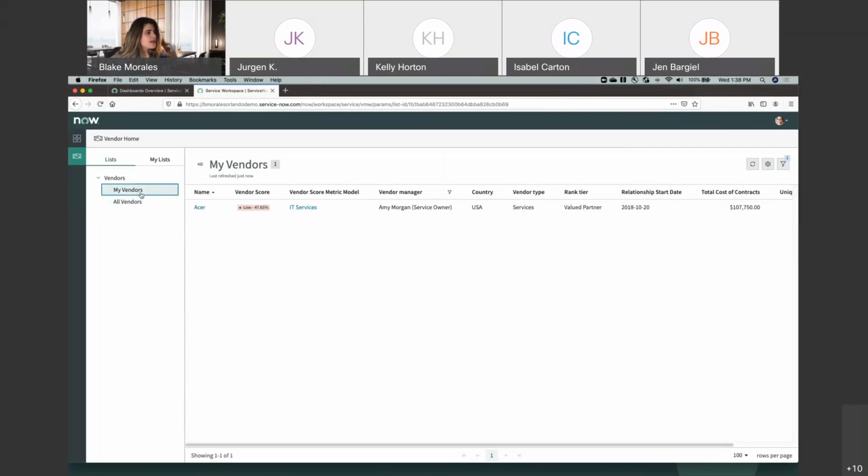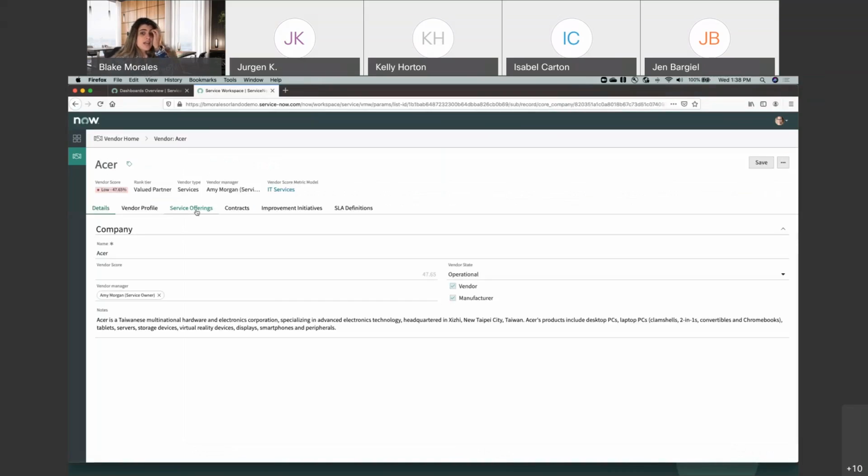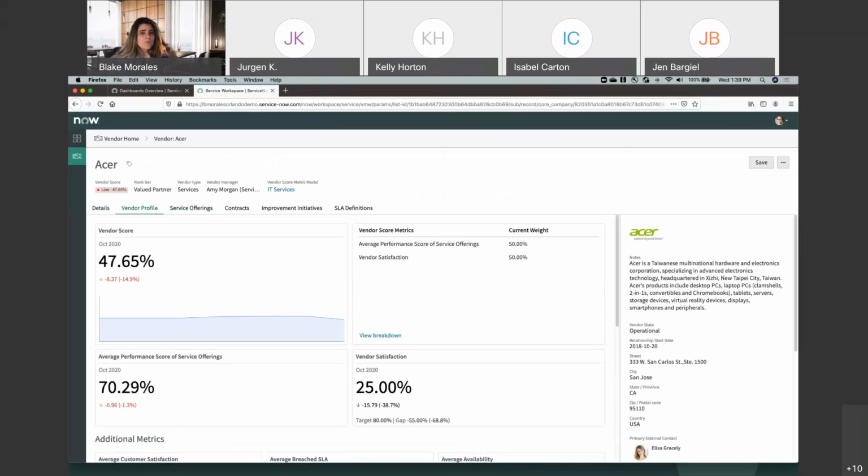So you'll notice that one of the vendors is Acer. For this particular example, we'll go ahead and dive into that vendor that Amy is responsible for. And here we're able to see at a high level some information with regards to that vendor score and which vendor score metric model Acer is tied to. In the vendor profile, we'll go ahead and see what Acer is all about. Here, you're provided with all the information that Amy needs to be able to keep track of the overall performance of that vendor. Now, before we dive into these metrics here, I do want to highlight a couple things.